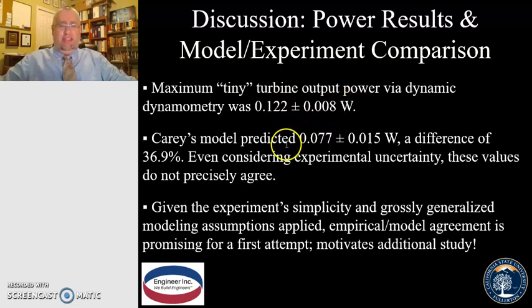Carey's model for the same turbine gives me 0.077 watts. It's a difference of 37%. And even considering the experimental uncertainty in both of those values, they do not agree with each other. But as I said, I didn't really have a good handle on the rotational inertia, I, because I had to measure it kind of just through the geometry. And so it was really a bounding assumption on I.